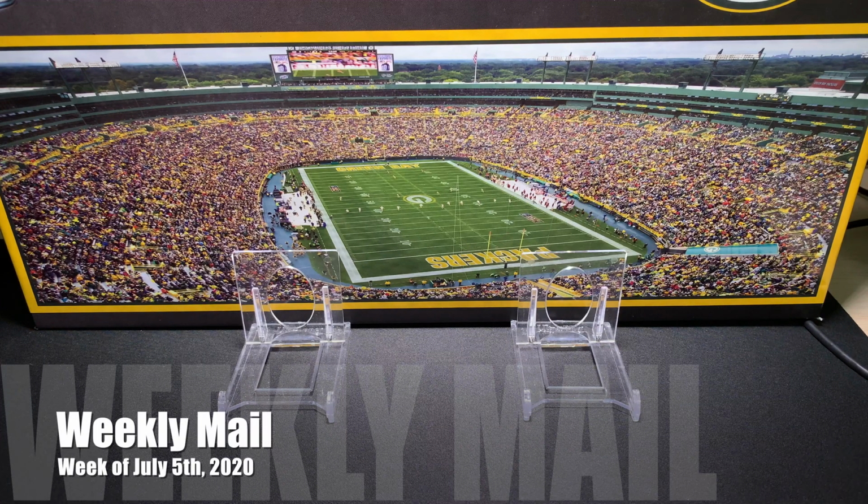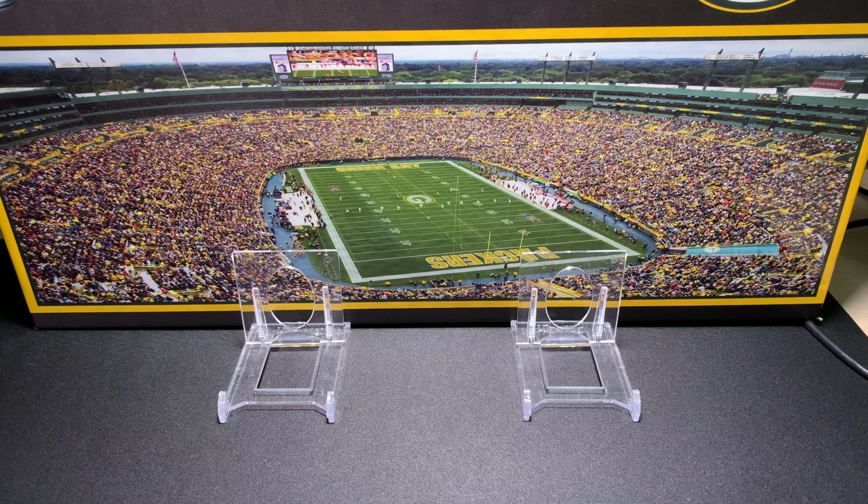Everybody, happy Friday. So I thought I'd try out the old cell phone camera here since I got the newer cell phone. I'm recording in 4K, so we'll see what that ends up looking like. If I like it, then I'll keep using it for now, and otherwise I'll go back to the previous camera.